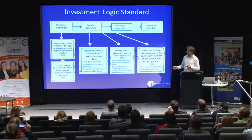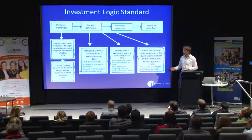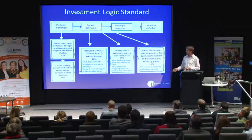Essentially, there's a cause and an effect here. There's a shabby street with no reasons to linger, which results in crime and negative perception of safety. There's a lack of staying power on the street, which results in high turnover retail.